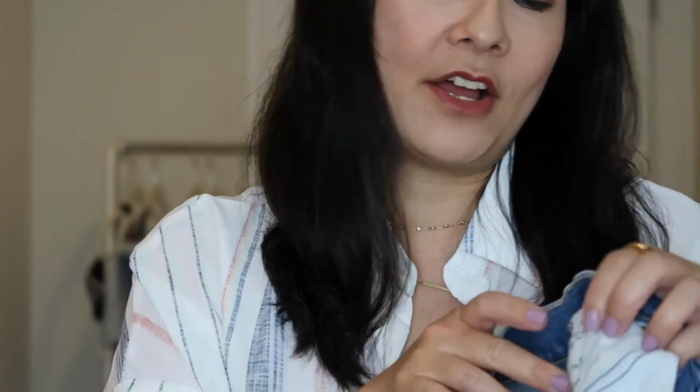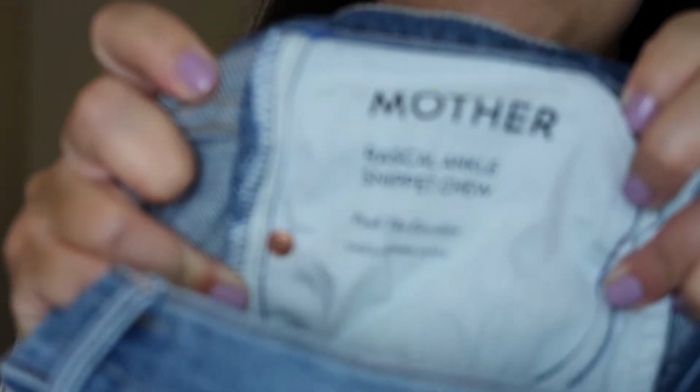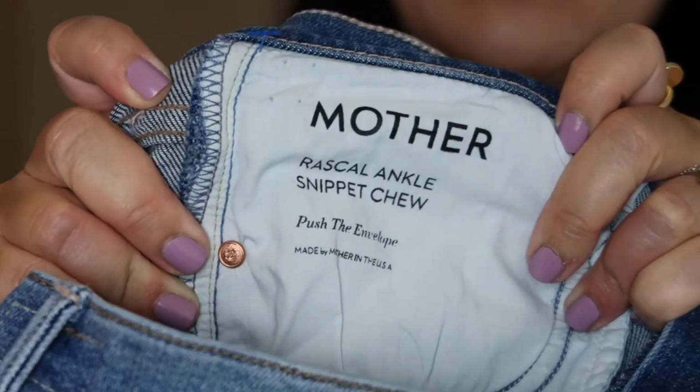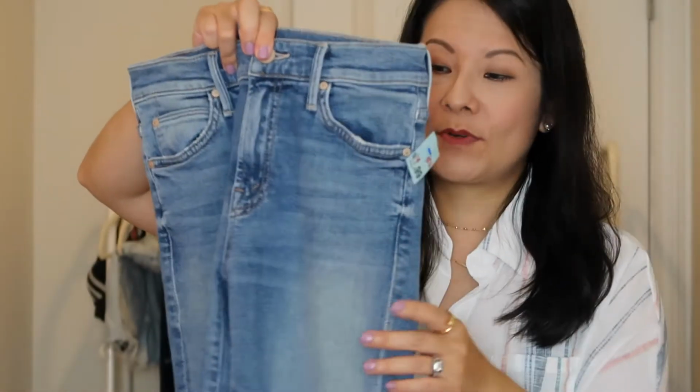The nice thing about Mother is it includes the style name and also the color wash on the pocket here. So it's super easy as a reseller to list these. So that's this here. So this is the style name, and then this is the color wash there. So as you can see here, it's the Rascal Ankle Snippet Chew, and the colorway is called Push the Envelope. And then it also has the size here. So this is a size 25. So I thought this was a good size, good brand. It seems to be high rise, so I will provide measurements.